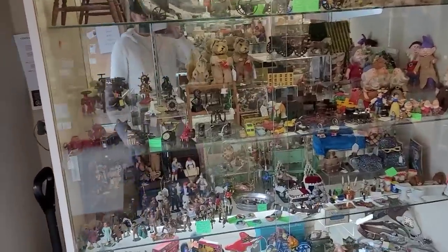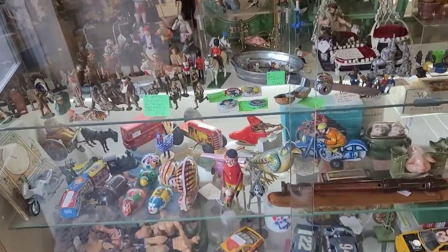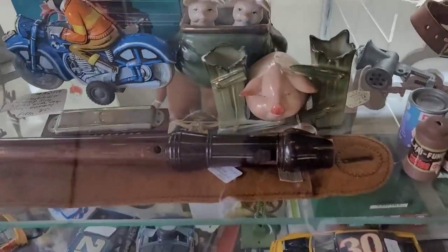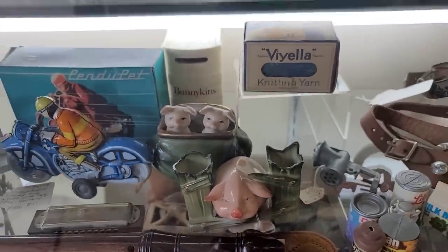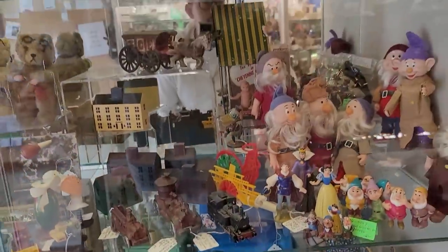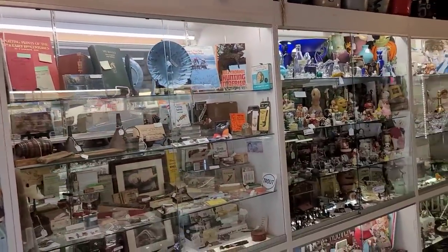Alrighty, guys, so right off of the bat, we are going to walk into a hallway of cases that leads us into the antique mall at large. Oh, look at that fair pig. He's a biggin. He is busting through the gate. A little bit more classic there with the two pigs in the coin purse. Wonder if we'll find any creepy babies today.